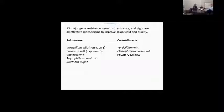So, as I mentioned, one of our goals is to look at resistance, whether it's major gene resistance, non-host resistance, or vigor as an effective mechanism to improve scion yield and quality. On the Solanaceae side, we are mostly focused on tomato, but there is some work going on with pepper and eggplant as well. There's quite a number of diseases that people have looked at, and I'll feature some of these. On the Cucurbitaceae side, watermelon is the main scion, although there has been some work with melon in general. And then people in the group are working on verticillium, Phytophthora crown rot, and powdery mildew.